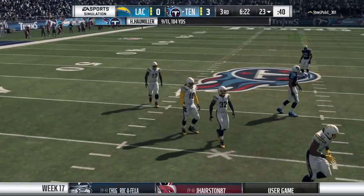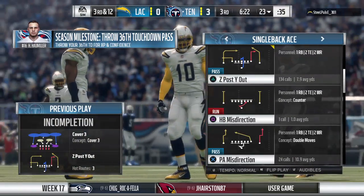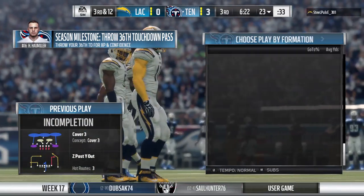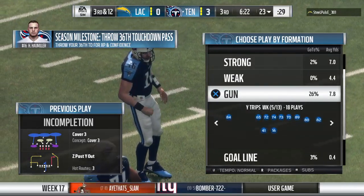Looking middle, and it's incomplete. But sometimes you just have to take things into your own hands, don't you? I mean, the offense is really struggling in this game. They're the ones keeping things going. They have to continue to play at that level.